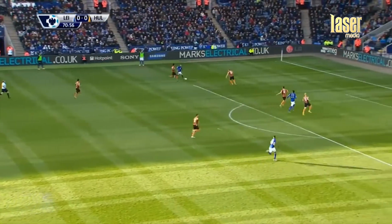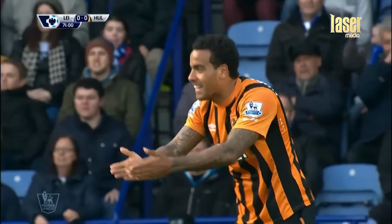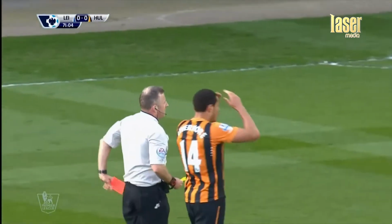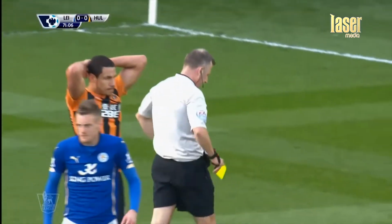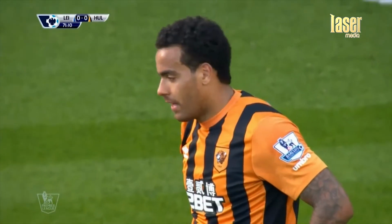But they needed more going forward, boasting the worst home record in the Premier League. They sensed their chance when Hull went down to 10 men 18 minutes from time. Referee John Moss showed a second yellow card to Tom Huddlestone for that challenge on Jamie Vardy, who'd started the run inside his own half.